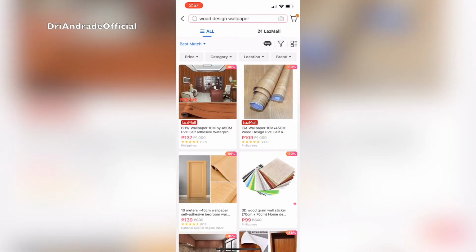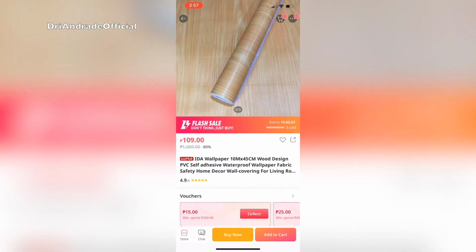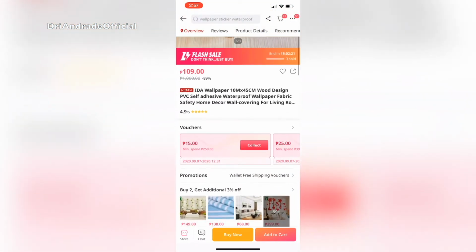I will show you how I will transform our table to make it a little brighter. I ordered this from Lazada or AliExpress.